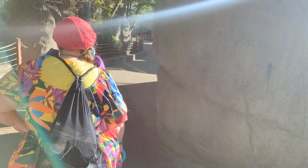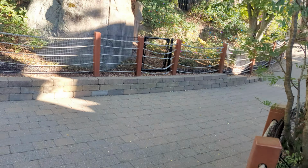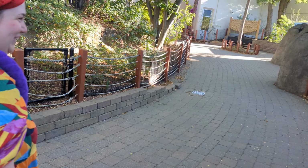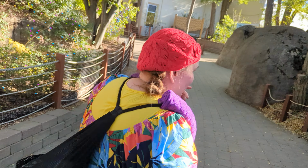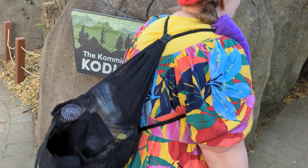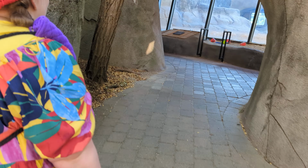And I've probably been to the zoo 10 or 12 times. Yeah, we don't know. Maybe we got lucky. I know they're cute. This is the Kodiak bear in here. He's not out. I guess they have an indoor enclosure, and this is a sand pit for kids.